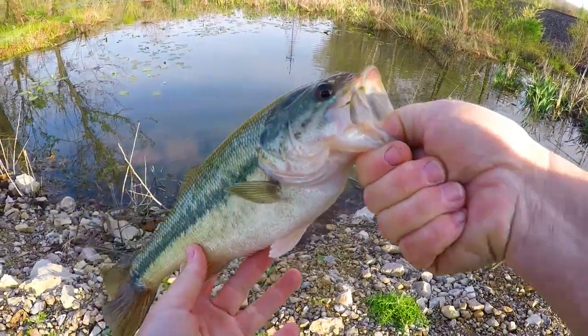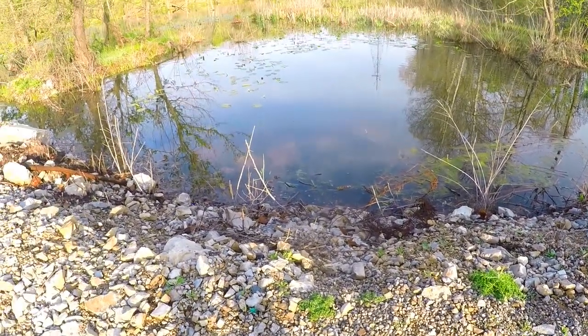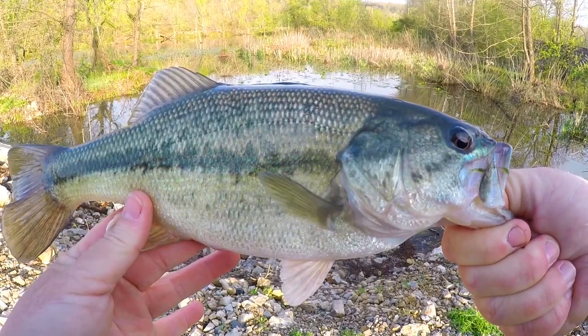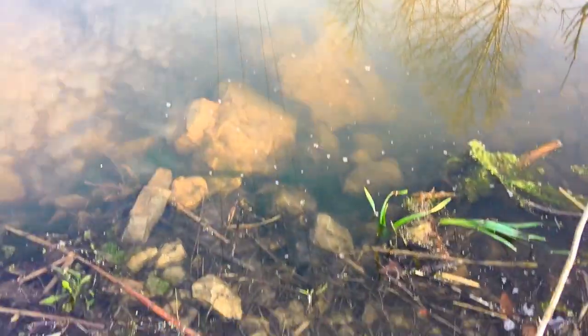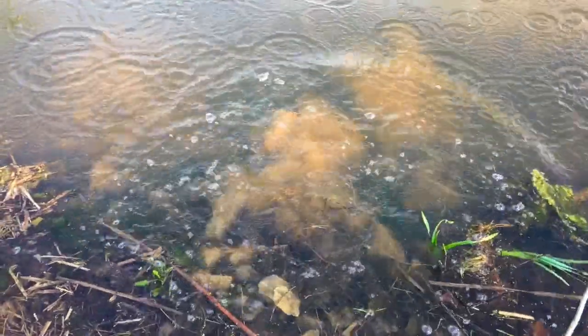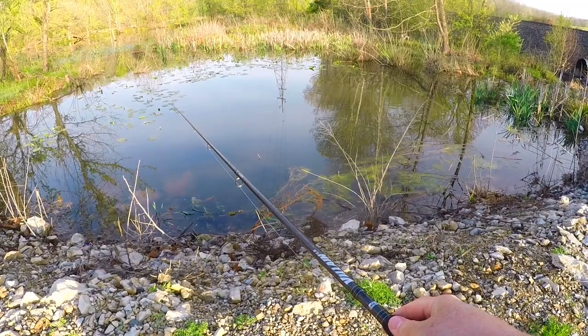Pretty bass. Oh my goodness, now she shook up everybody else on these beds. And that's what they're doing, they're sitting on beds. But just a great, great way to start off the morning. Let's get a picture of her and get her back in the water. All right, darling, here we go. That was a good first.